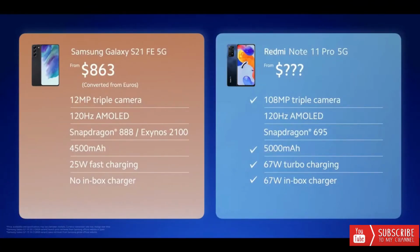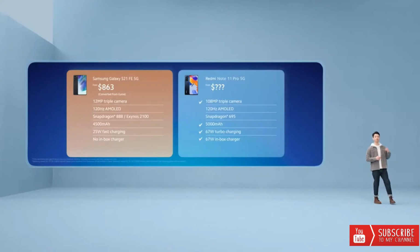Just take a look at Redmi Note 11 Pro 5G next to a competing device. We can clearly see where we rise above and beyond the challenger. Like camera. Well, let's be honest, not much can compare to 108 million pixels. And while both devices share an incredible display, Redmi Note 11 Pro 5G gives you that true powerhouse battery and turbo charging experience.